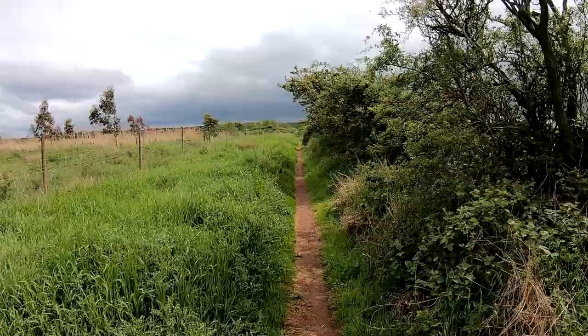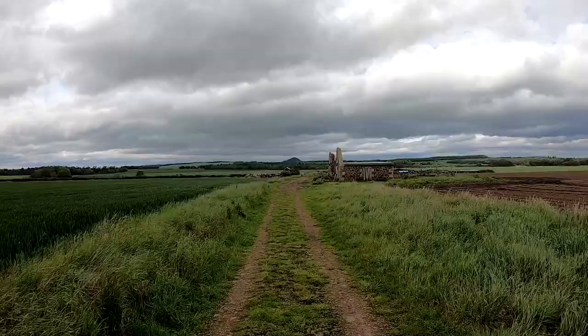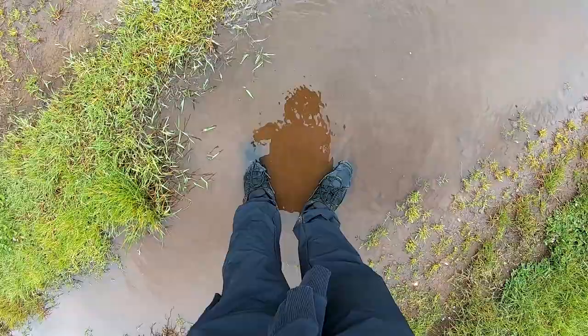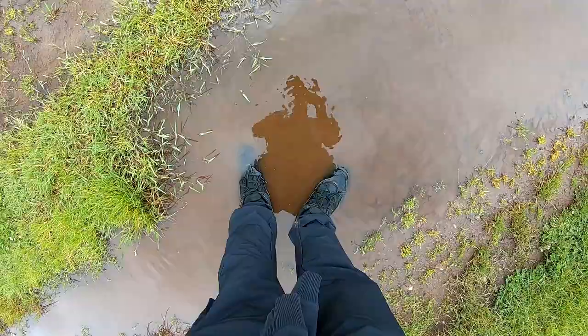Dunbar, look at the view, see? Crack a lacking. If you can see, there's North Berwick Law in the background there. That's just covered about 5.5 to 6 miles. And the best thing you do if your feet are overheating, find a puddle, get your feet in with your Gore-Tex shoes on. Oh, that doesn't half cool them down.